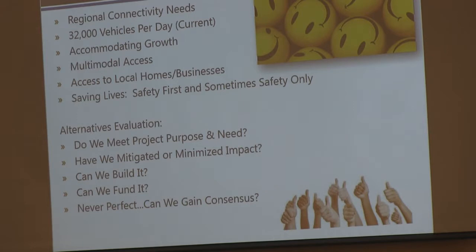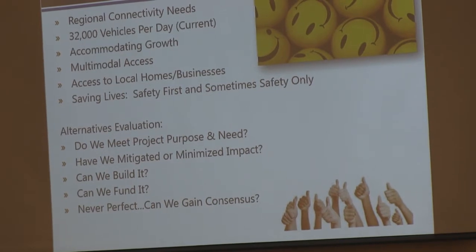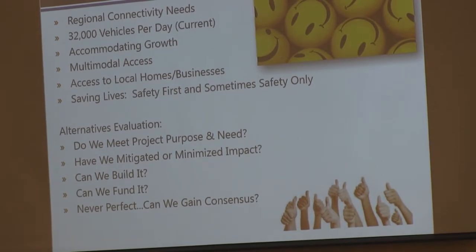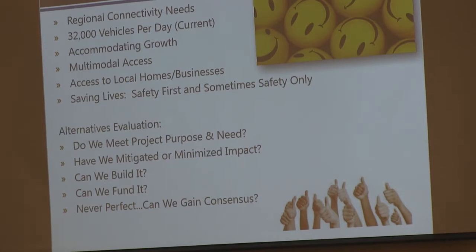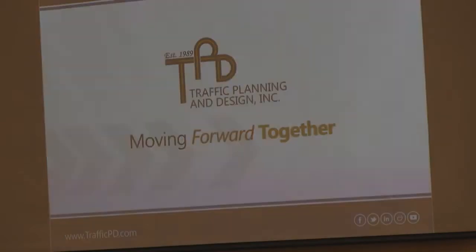It's never going to be perfect, but can we get enough people, with consensus to do something that helps the community? And I've seen projects that get killed because the community doesn't want it, and the project need was set by somebody who didn't really understand the community's needs, so it's worth having the conversation, but I think that you have to look at the facts of what's going on in the corridor and really come together to find something that works for your community. So that's the main question, can you get to consensus?